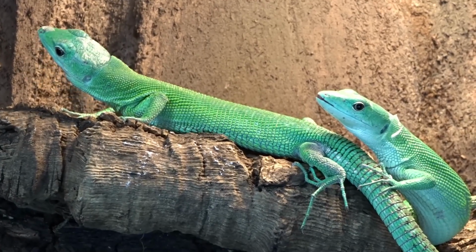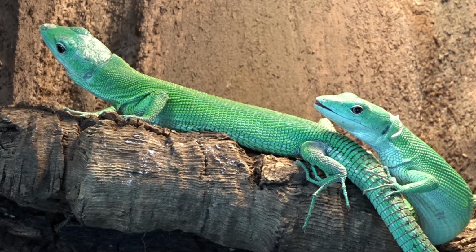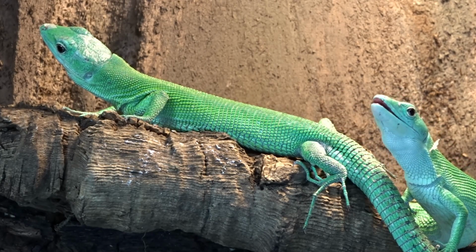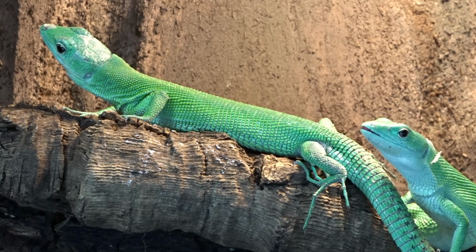Now, I like to call these guys the poor man's green tree monitor, even though they're not related to monitor lizards at all. They're more closely related to tegus, if anything, and I just call them that because they resemble them in appearance. There's many similarities in my opinion, and they cost around $200. Versus the $1,500 plus that you're going to be spending for a green tree monitor.